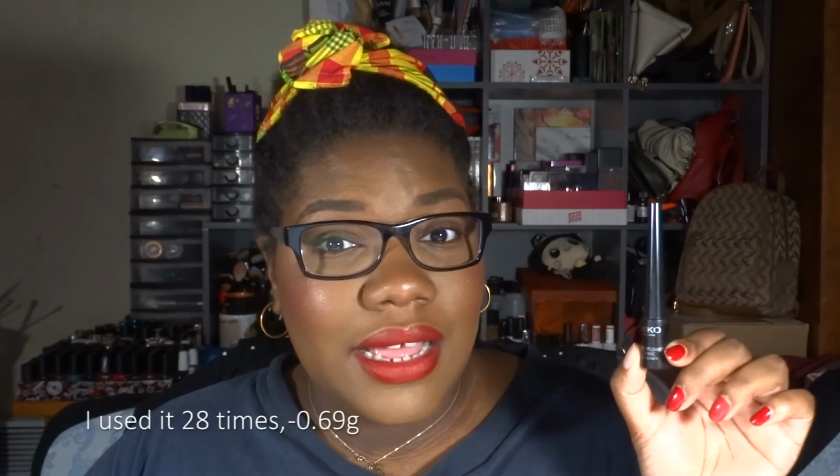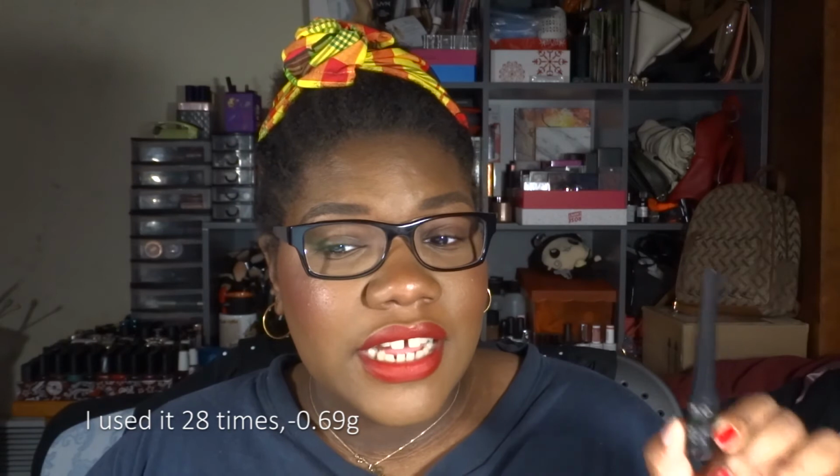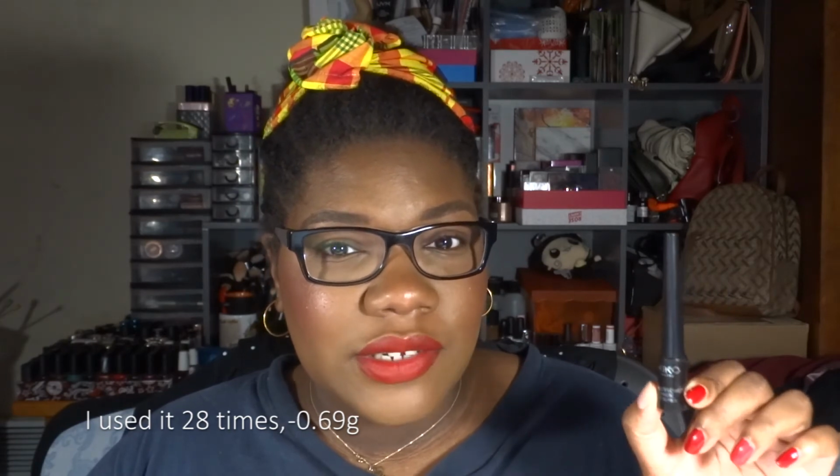My Kiko Milano Waterflower Magic Eyeliner. It's still not done, but I have hopes. I think by the next update this is going to be done if I use it enough, but I think I can finish this because I have to shake it each time I want to use it. There is a little ball in it and it's quite low. It's not dry, but it's low.